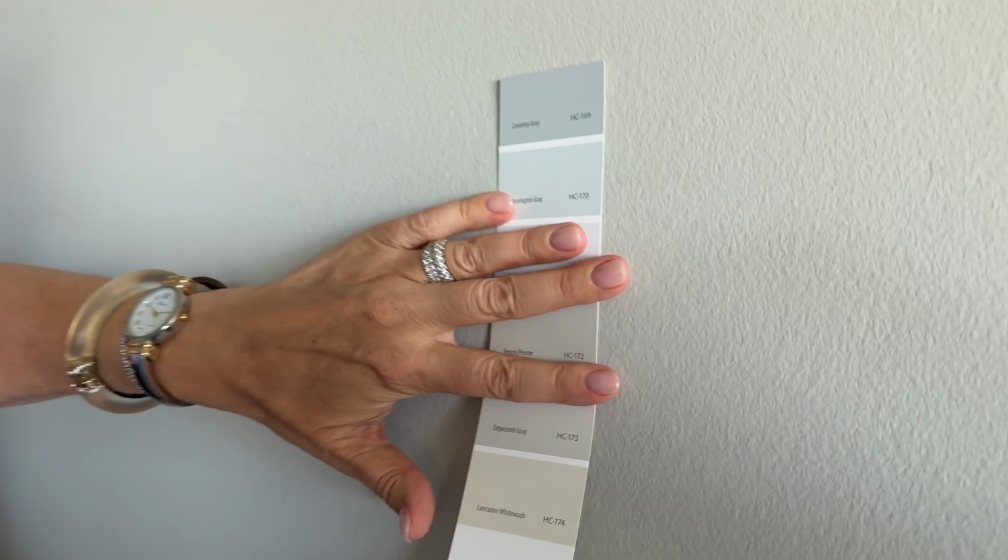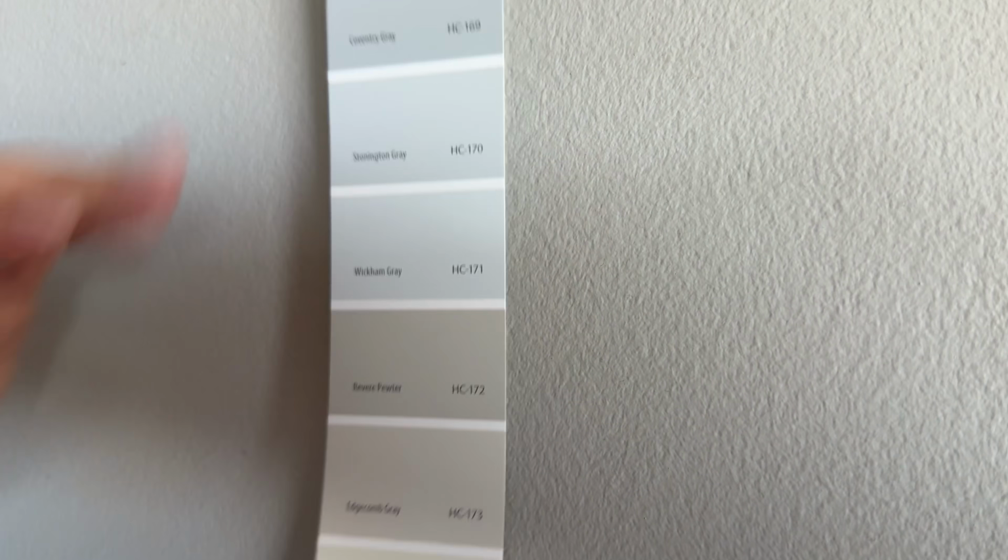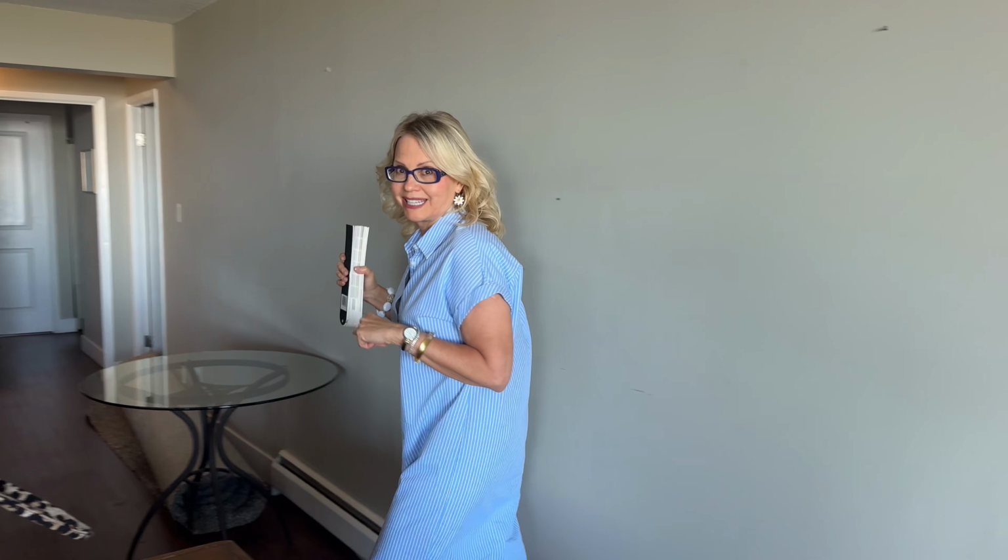Yes. Revere Pewter is the most popular green gray that lives on this planet. And that's what it is. So that's what we're working with. We're dealing with brown, a lot of black. We're gonna switch some things out today. So let's go to HomeSense. Yay!